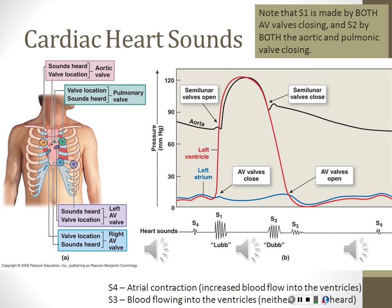And I did say last time that valves make a sound when they close, but not when they open, at least in the healthy case. So it's just like a door. It makes a sound when it closes, but when you open a door, it's pretty quiet. So the four valves close two at a time, okay? So both AV valves close, so the bicuspid and the tricuspid close at the same time, and both of the semilunar valves close, so the aortic valve and the pulmonary valve close at the same time. Okay, they also open at the same time, but we don't hear that.